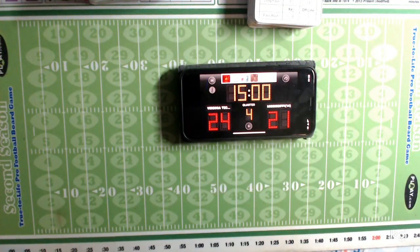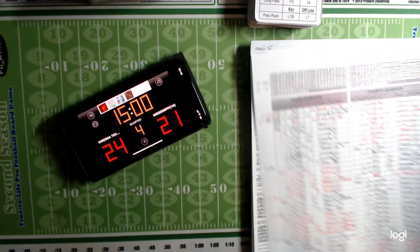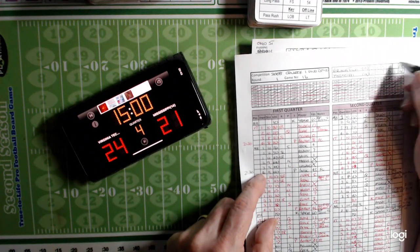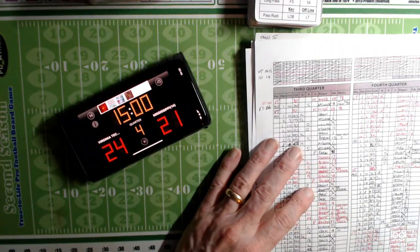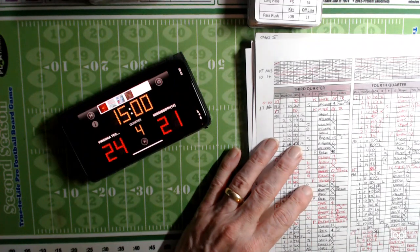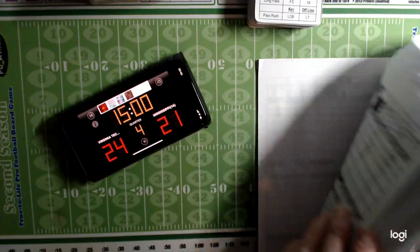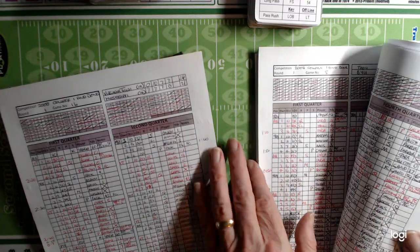Let's just finish off the scoreboard there. So the final score 24-21. And the time for both teams 6:10. 8 minutes for Mississippi and 7 minutes for Virginia Tech in that last period. So there was a game, that is the last game of this tournament, first round.